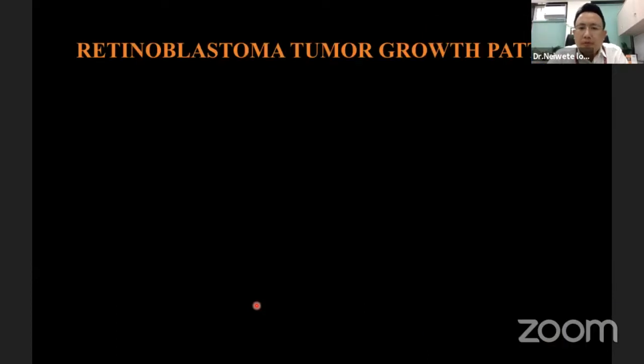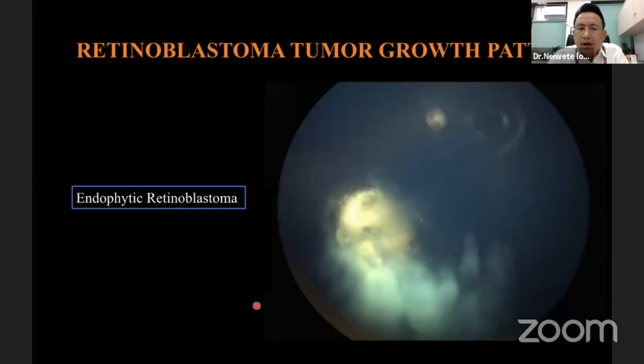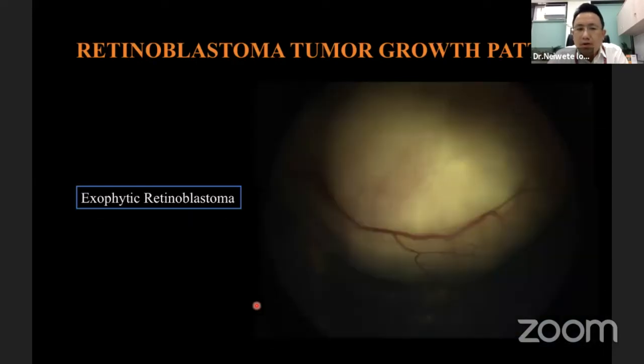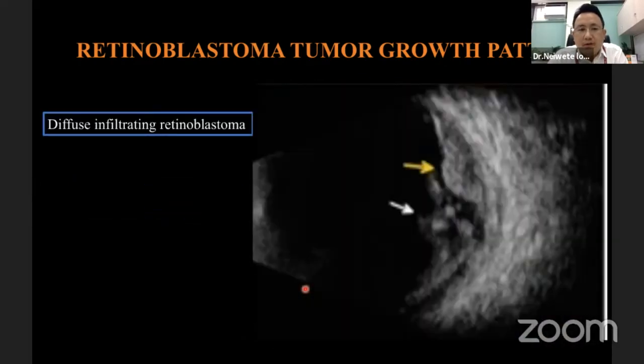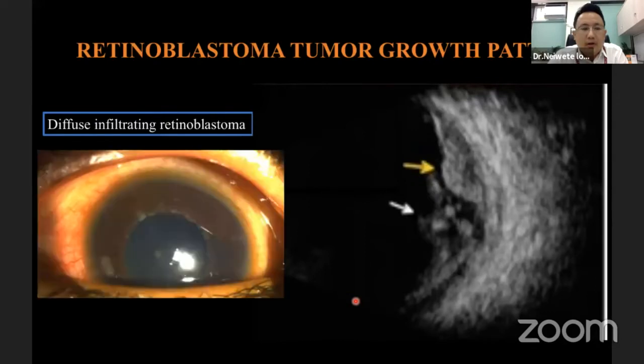Coming to the retinoblastoma growth patterns, you have the endophytic retinoblastoma, where the tumor grows toward the vitreous. You see the exophytic retinoblastoma with a mass and vessels overlying the mass. The most common is the mixed type, and sometimes you can see the diffuse infiltrating type. In diffuse infiltrating, you won't find a very discrete mass, but you see a thickened retina, sometimes with anterior seeds.